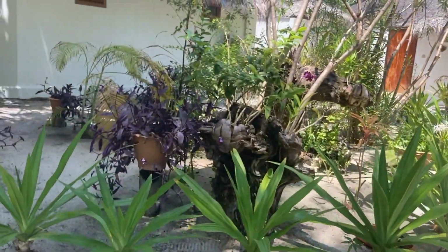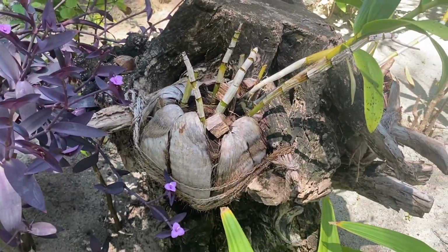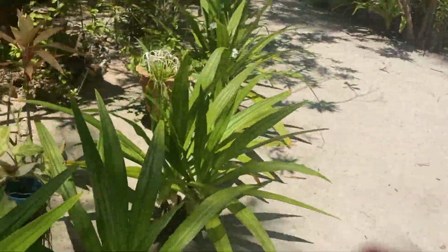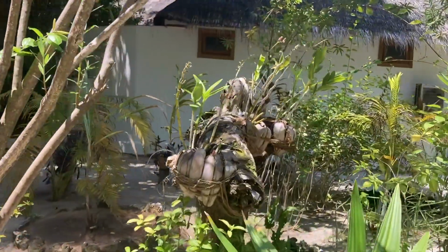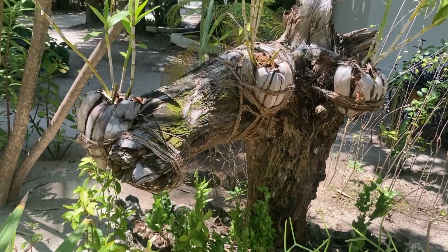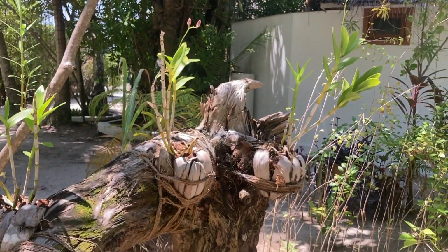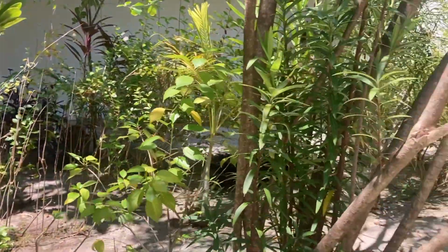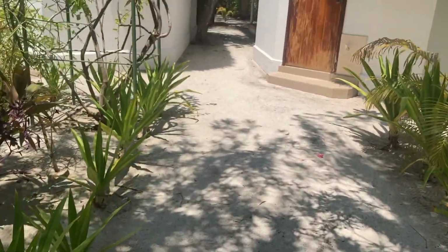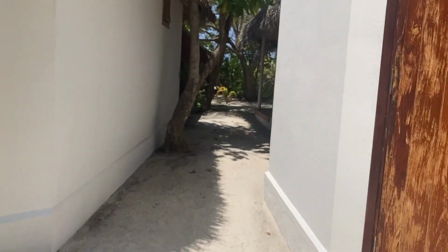So here is actually something a bit more interesting. Here are two dead old trees and you can see they attach coconuts to these two old trees. And out of the coconuts, I guess it's a palm tree that's growing out of each coconut. I'm not really sure. I assume it is. And I don't really know why they do that. I'm not sure why they don't put it right into the sand. I don't know if it was some kind of art thing or if it has a specific reason, but it looked really cool, I think.